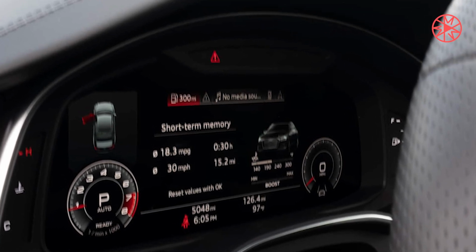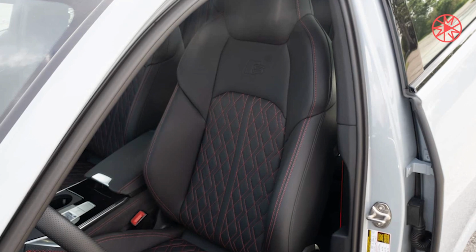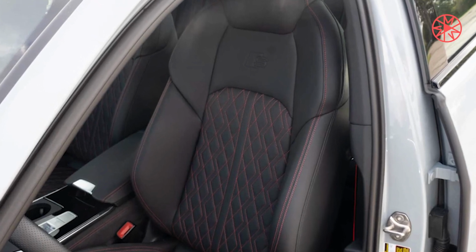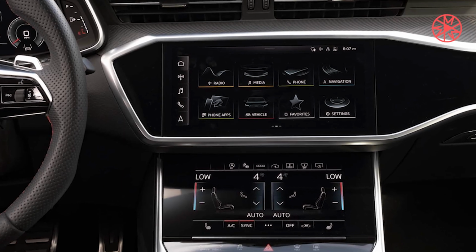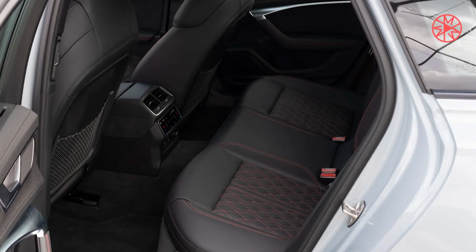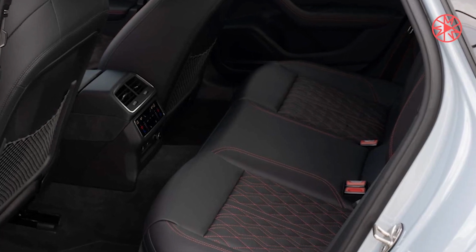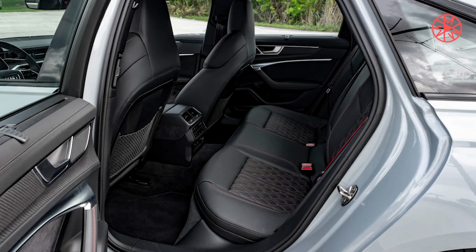Beyond quickness, the S6 also has excellent balance. The adaptive air suspension keeps body roll contained when cornering hard, the rear wheel steering helps shrink the size of the S6 in turns, and the Quattro all-wheel drive system provides consistent grip. The 8-speed automatic is snappy and the steering is also nicely weighted, but there isn't much feedback from the road to your fingertips.